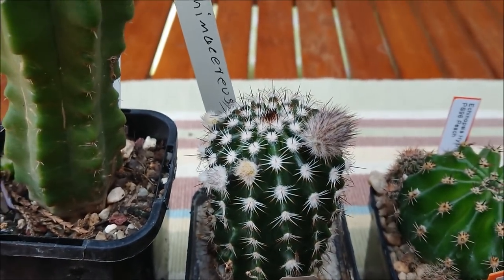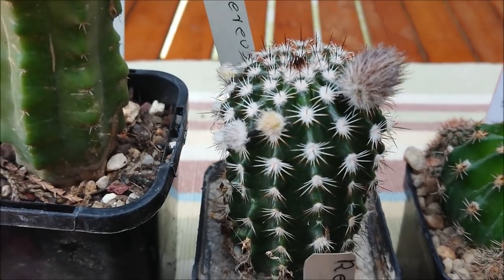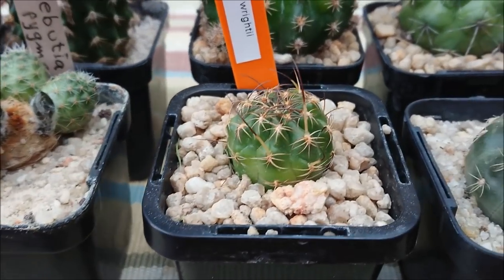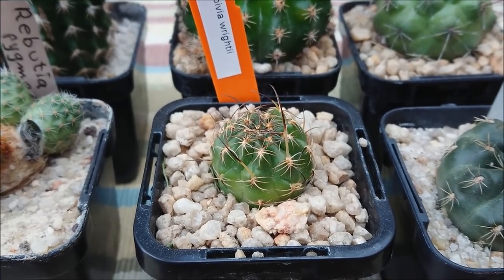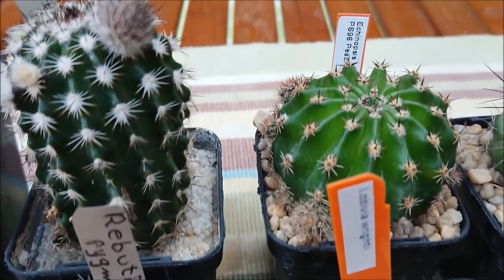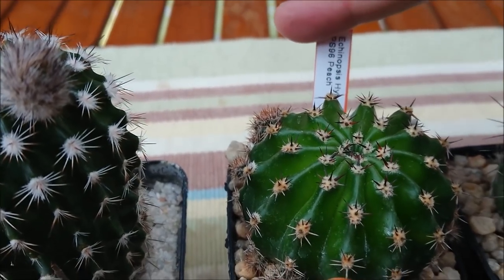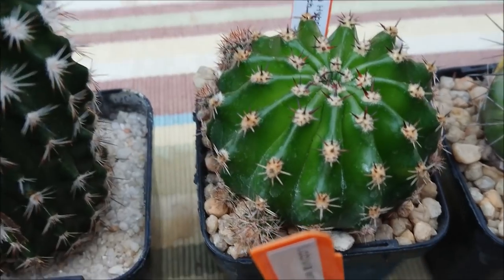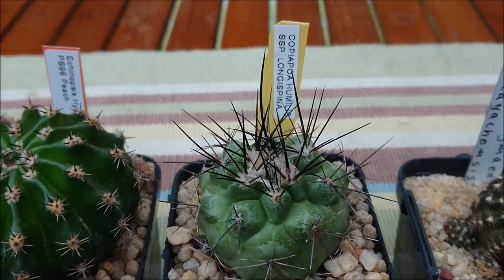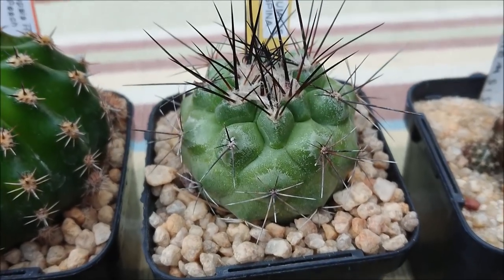I got another Echinocereus here. I don't know the exact type, it's not labeled with what it actually is, but beautiful plant, and he's about to flower as well, which I'm happy about. Got another Lobivia here, which is Lobivia wrightii. Awesome little guy. And then back here we've got an Echinopsis hybrid, which is labeled as Peach, which is pretty cool. I'm going to take all those little pups off because I don't like the way it looks. And then over here I've got Copiapoa humilis longispina, which is pretty cool.